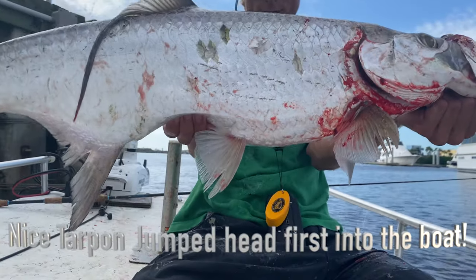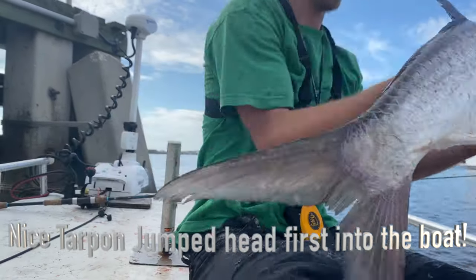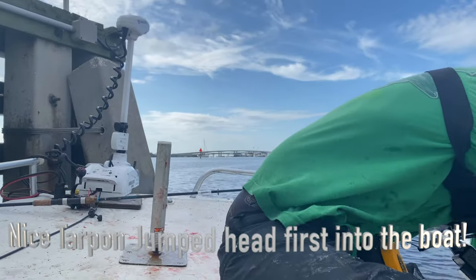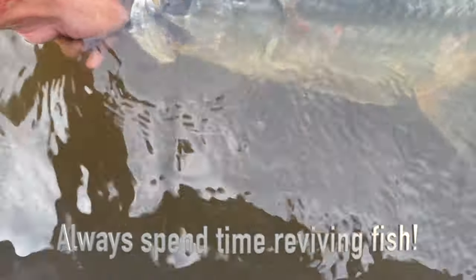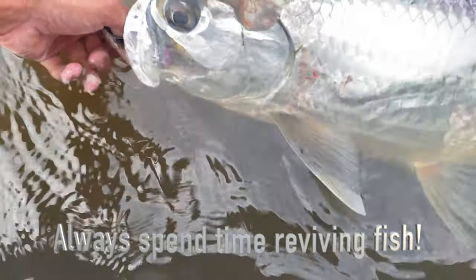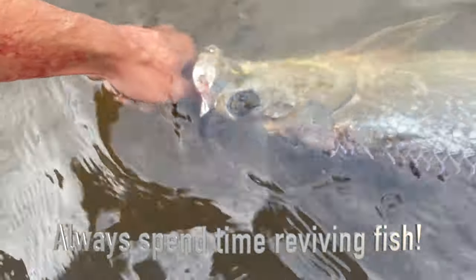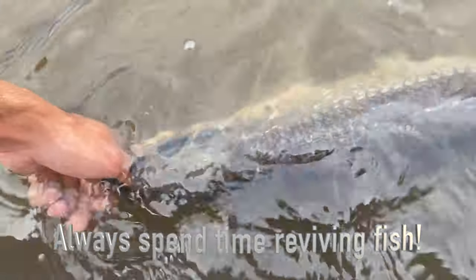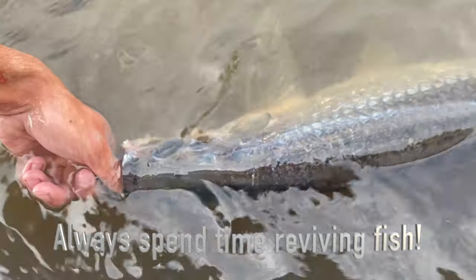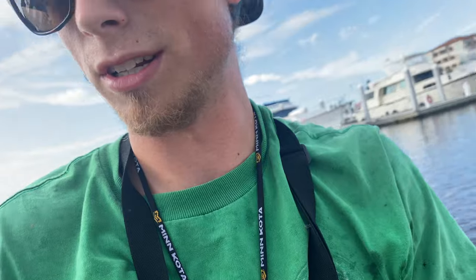Fish, guys. First one in the morning. Nice freaking tarpon. I'm getting back in the water. It's kind of bleeding. I don't know if I got the fight because my GoPro is glitching out really bad. That's okay. Gotta make sure to release these guys. That guy survived. He was fine. He's a little bit bloody from hitting his head on the boat, I think. But let's get another one.